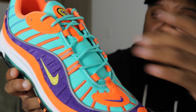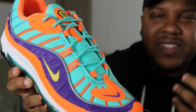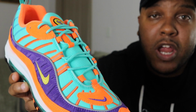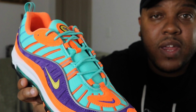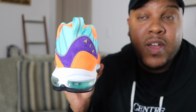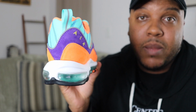As you can see up close, the mid paneling, the tongue, and the toe box utilizes almost like a Gore-Tex nylon material in a turquoise color. Most of the time, that particular area on the Air Max 98s are normally suede or leather. I love the fact that Nike decided to switch that up and kind of give you like an all-terrain feel to this sneaker. As I said in the previous Air Max 98 review video, I love the fact that the Air Max 98 has that kind of off-center pull tab in the back of the sneaker.